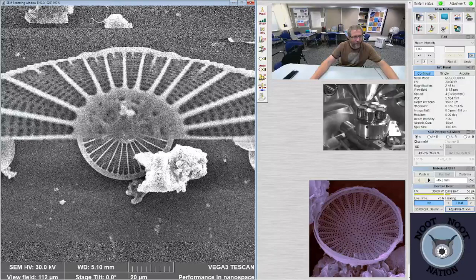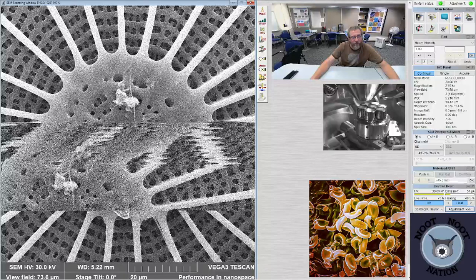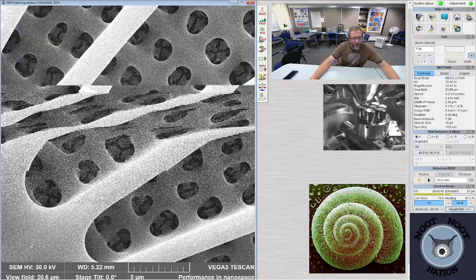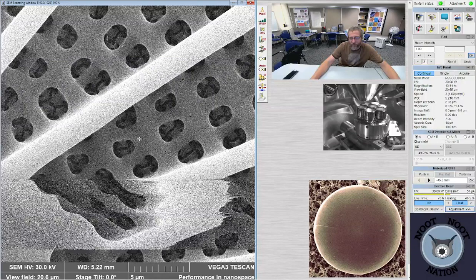Okay. Get this in focus for us. Ooh, that's pretty. We can take a look at the internal structure inside the... Oh, yeah. That's really cool. Inside these little pores, there are really intricate structures all over the place. Super neat.